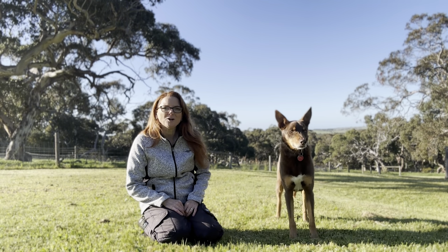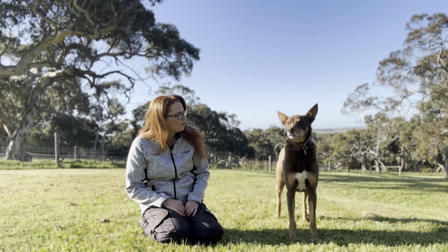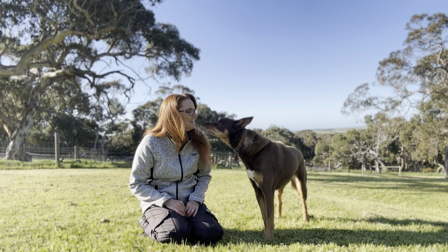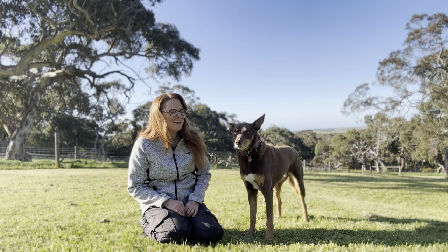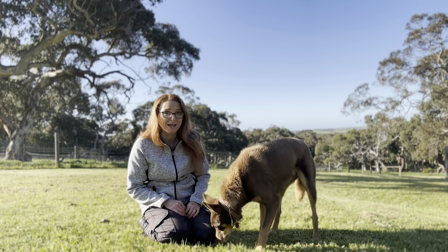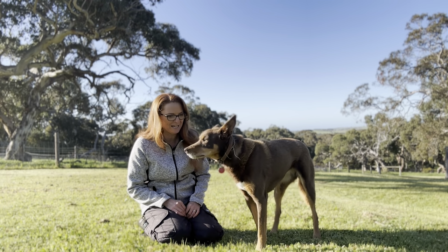I hope you enjoyed watching Kirra doing her thing with the sheep. I'm sure she enjoyed it. Did you enjoy it, Chicky Choo? Did you enjoy it? Yeah? I'm sure you did. As you notice, we call her all sorts of things. She gets Chicky Choo, Poo Poo Head, Smoochy. She's got a few different little nicknames.